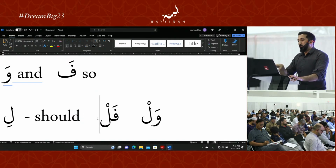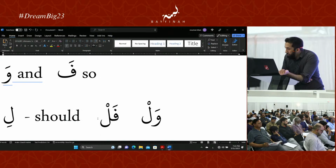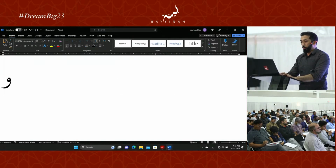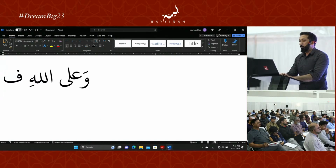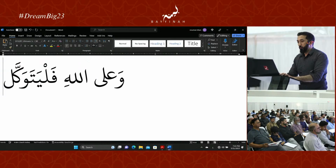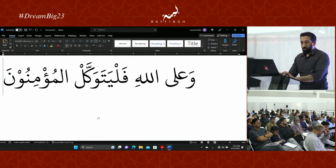then chances are that lam is the lightest gang member. It's only acting weird because there's a wa before it or a fa before it. That's when it starts acting weird, and it doesn't pronounce li, it pronounces wal or fal. You may have heard this before. وَعَلَى اللَّهِ فَلْيَتَوَكَّلْ الْمُؤْمِنُونَ. We're going to figure this out together.